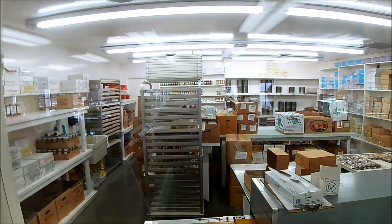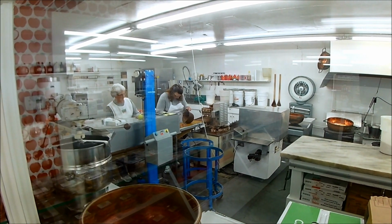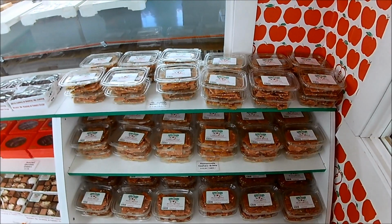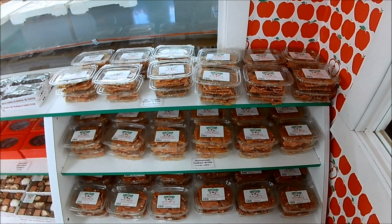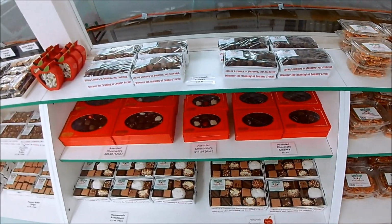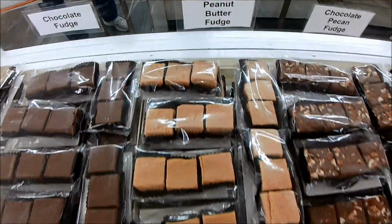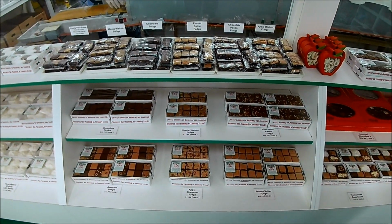I see caramel apples and pralines. She's scooping out the filling there. They have peanut, pecan, and cashew brittle. Different assortments of chocolates. All kinds of fudge. Peanut butter fudge, that's my favorite. Right here. Assortment packs on the bottom. You can try all the different flavors.